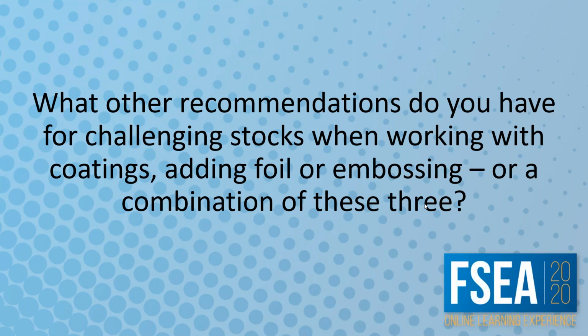The other thing, I'll go back, I know it's a repeat of something I've said, is look at your manufacturer's recommendations. Talk to your suppliers, starting with the paper and then right on through with every other supplier of material or coating or anything that you're using.